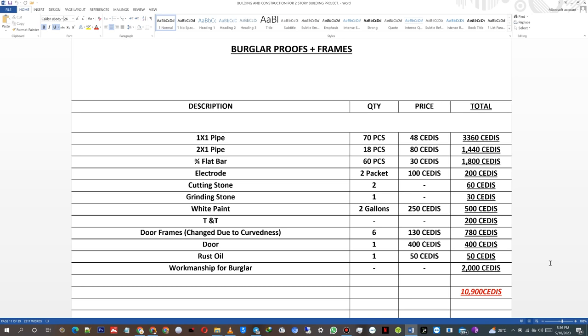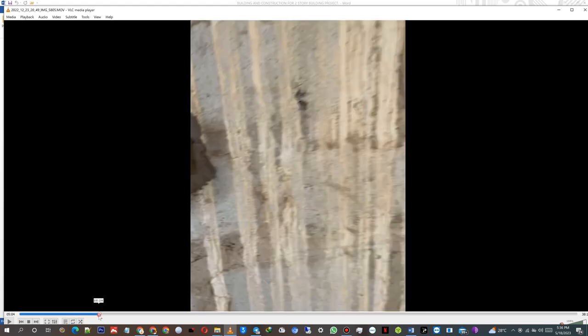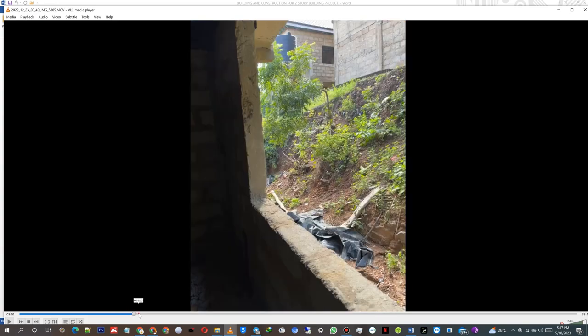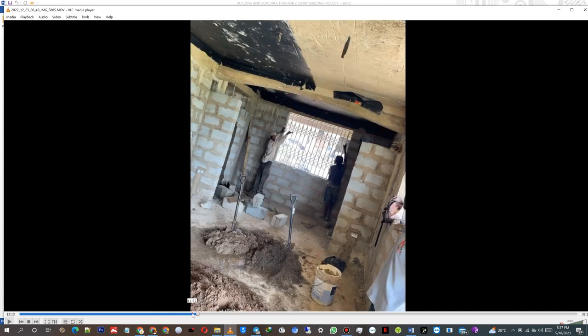They were all curved, so I decided to change the whole thing, buy wood, and have a carpenter make a new handmade frame which will be straightened for me. I changed the whole frame that I bought because they were all curved and they didn't look right. Okay, so this is the burglar proof. This is when we started fixing the burglar proofs.